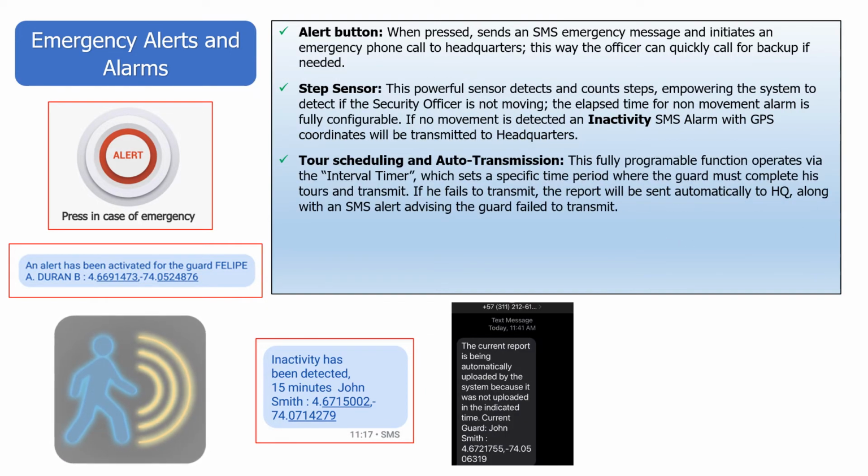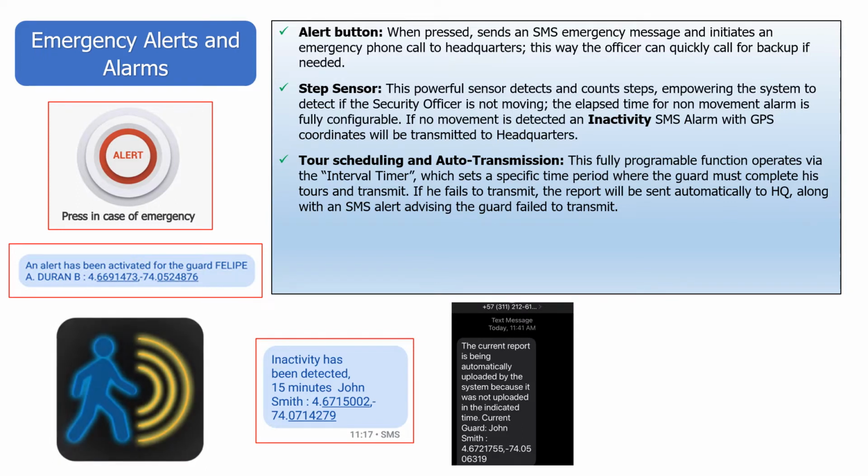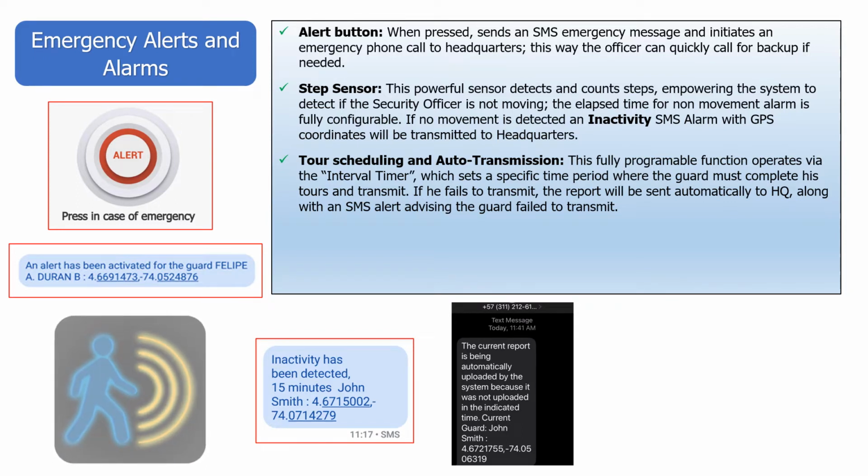Tour scheduling and auto transmission. This fully programmable function operates via the interval timer, which sets a specific time period where the guard must complete his tours and transmit. If he fails to transmit, the report will be sent automatically to headquarters along with an SMS alert advising the guard failed to transmit.